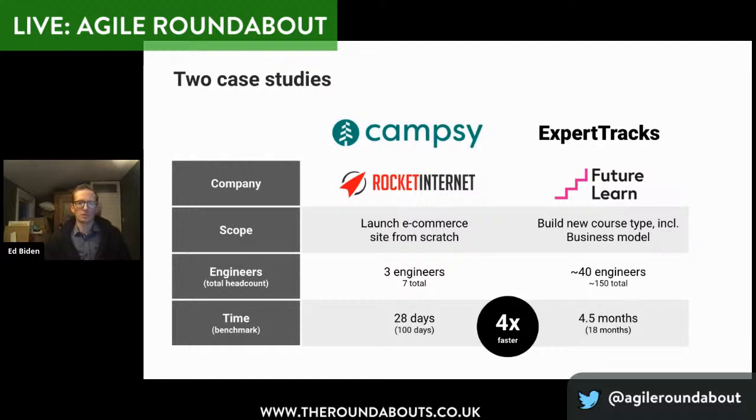So the scope of that was launching an e-commerce site, or a business in its entirety, from scratch. There were about 7 people in total, including all the operations people and the founder and so on, when we launched, and about 3 engineers. So I was the product person leading that small engineering team. Now, Rocket at that time prided itself on being able to launch a new business in about 100 days. But Campsy we built in about 4 weeks, so in 28 days. I'll talk you through how we did that.